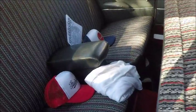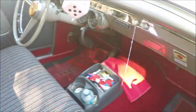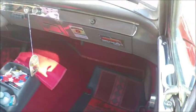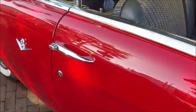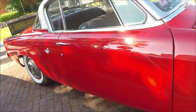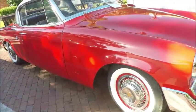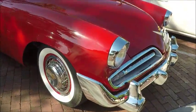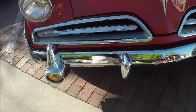Notice the armrest in the back seat. Paint job is really first class here. Really looks nice. And notice the ventilation flap there on the front fenders. Very nice car.